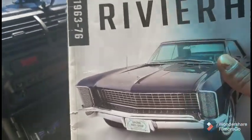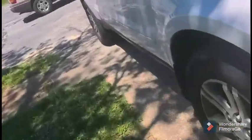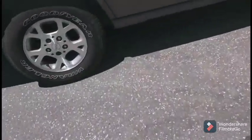I'm about to go home, drop this car off, and come back and pick my car up. On the way home to drop this car off and pick up my new one. 1971 Riviera with the boat tail. Had me an all white fleet now, except for the Cadillac.